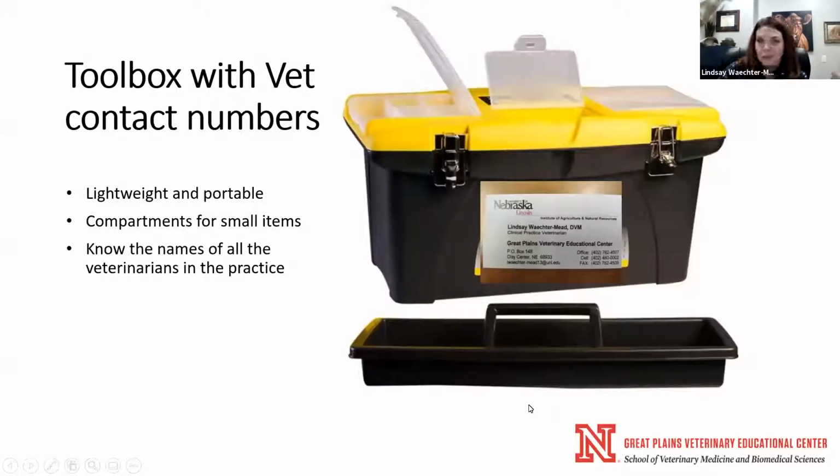So what's in my toolbox? It's literally a toolbox. I carry around a toolbox that's very similar to this. It's nice, lightweight, and portable. It's got these little compartments on the top. I really like that because I put my needles and my blades in there, and they're easy to get to.